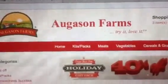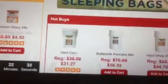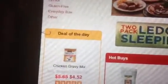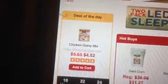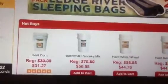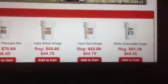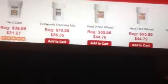Augasonfarms is having a great sale going on. First, let's start with the regular things that they have. If you're not familiar with Augasonfarms, they are into dehydrated foods. They sell it in what they call an everyday size container, which is about the size of the spice containers at Sam's Club. Then they've got these huge honkin' 5-gallon tubs. As you can see, they're pretty good price. Not the greatest, but pretty good price.